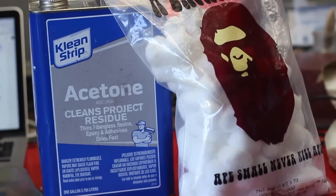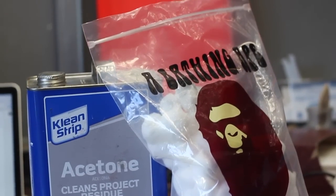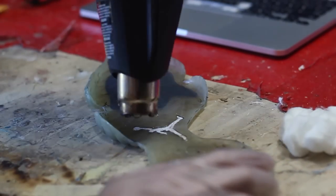Now to make sure that the rubber soles are squeaky clean, we're going to be using cotton balls and acetone with the help of our heat gun.